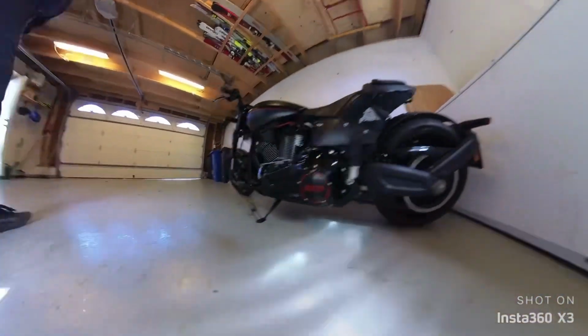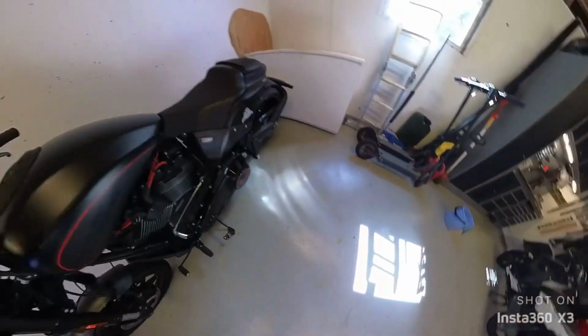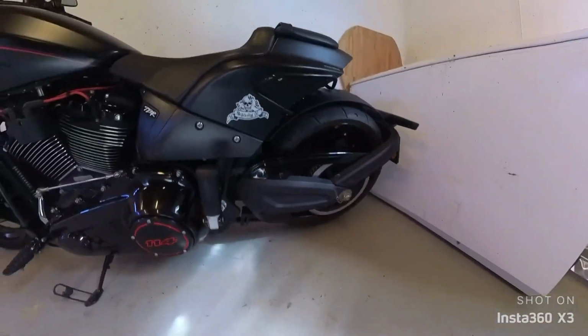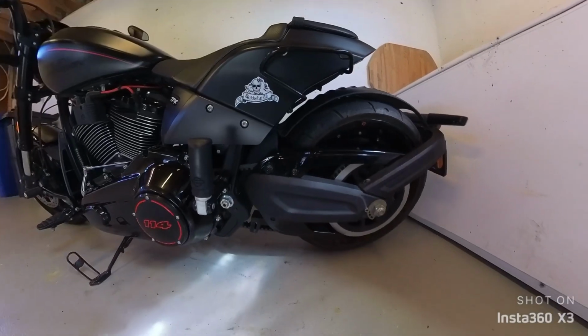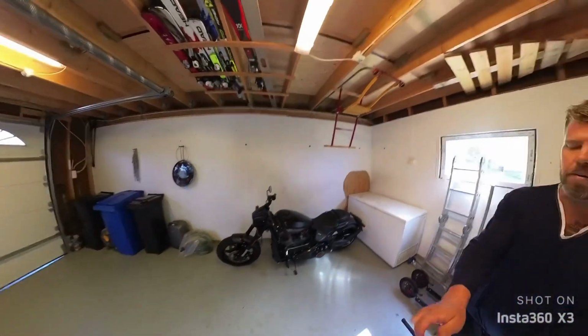The FXDR 114, ready for four weeks in hibernation. I have the foot pegs on, billion bar, brilliant. I got the tattoo artist Trine Lise's sticker there, he's great by the way.